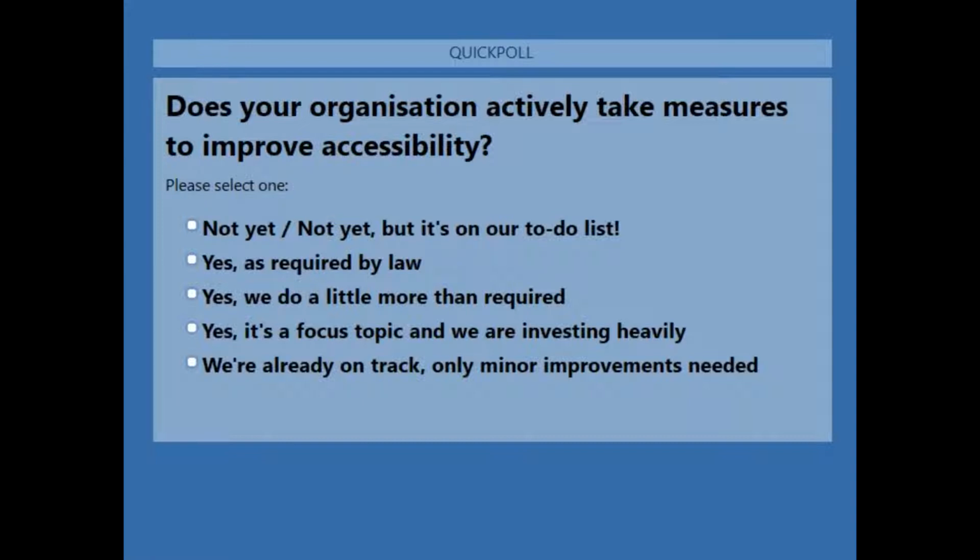So to bring you back in, Alex, based on your experience, where would you say the majority of organizations are in this journey, especially with the idea of having technology in place to back up some of these efforts?